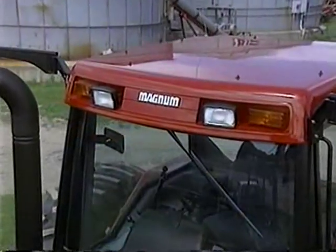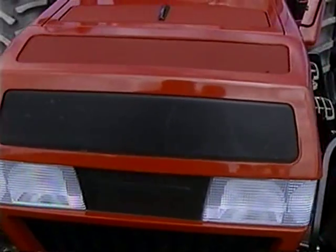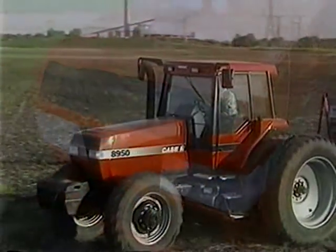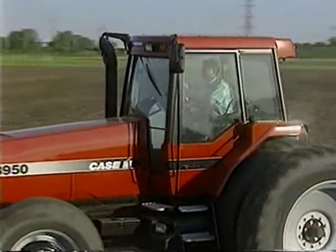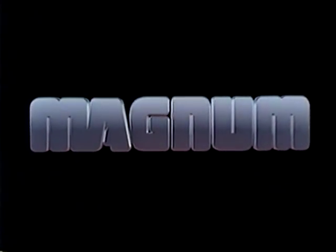CaseIH has met the last decade head-on and now introduces the tractor for the next decade, the 8900 series. It's new, it's innovative, and best of all, it's a Magnum.